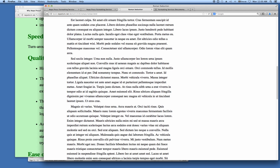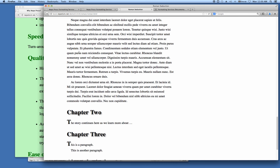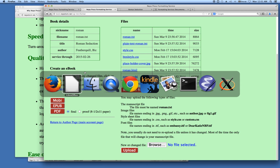So here's our chapter 1 with the fake Latin. Here's our scene break, a little space. If you want an asterisk or a pound sign, that's easy to put in. I'll show that in a minute. Chapter 2, Chapter 3, about the author. And there you have it. The template, basically, except we edited a little bit. Like I say, you can start this without editing a thing, and you still get an ebook out of it. Okay, let's go back to our word processor.